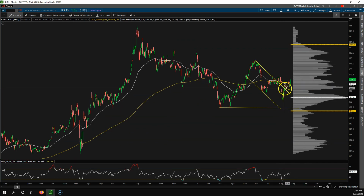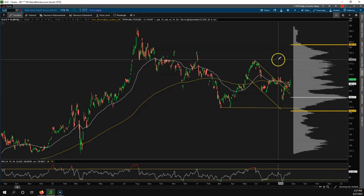Gold, so I was bullish on gold. Nice bull flag, boom, right here, broke out. I've been bullish on gold for a couple weeks now. I think if we could get above this 171, we could start to make a move back up, probably to this 179 level on gold.